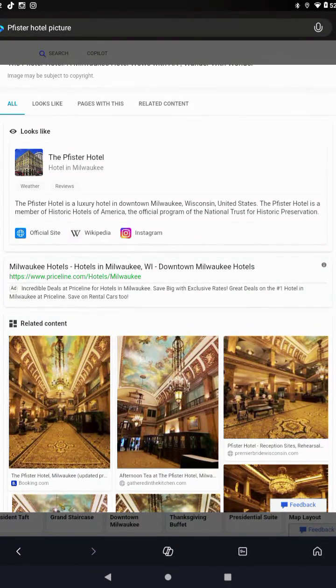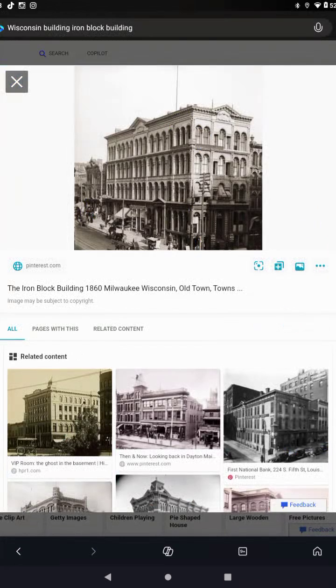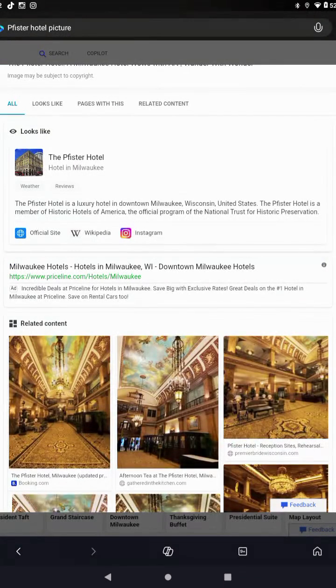Ooh la la, how many floors is it tall? The Pfister Hotel stands at 9 floors tall, a remarkable height for its time, with a distinctive red brick and cream-colored limestone facade that makes it a beloved Milwaukee landmark. Well, the Pfister Hotel, what year was it built? The Pfister Hotel was built in 1893. Completed in just 2 years, this iconic landmark has been a symbol of Milwaukee's luxury and hospitality for over 125 years. Wow, this hotel was built in that short time.